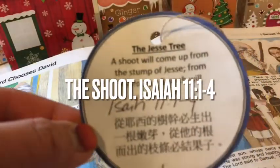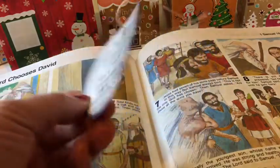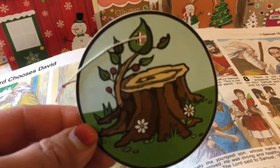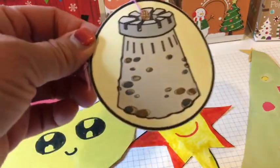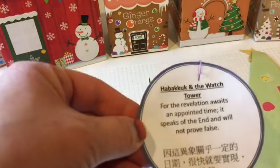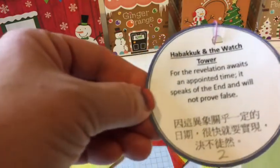And here we go. Isaiah chapter 11 verse 1 to 4 says, "A shoot will come up from the stump of Jesse. From his roots a branch will bear fruit." So that would be the son of Jesse, David. This next one is a symbolism of all the prophets and everything written in the Bible. It's not a real verse, but it's just saying everything revealed in the Bible will happen at its appointed time. Everything that God has planned will happen.